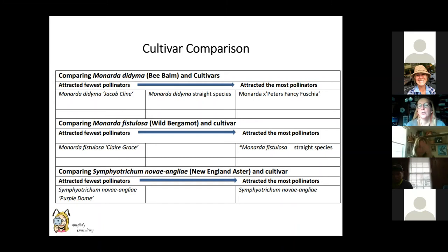What has the height we want? What has the bloom humans want? What is disease resistant? What is insect resistant? Not, hey, let's breed these to feed our beneficials. And so in some of these plants, they basically bred out the food resources that the beneficials need. So you do have to pay attention.